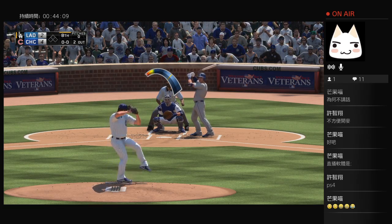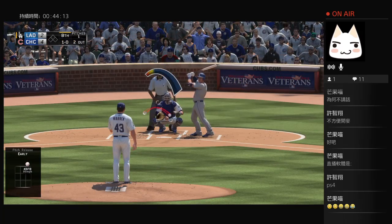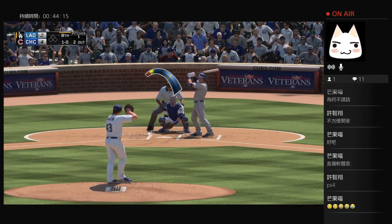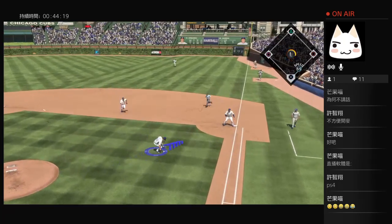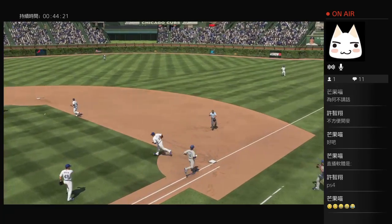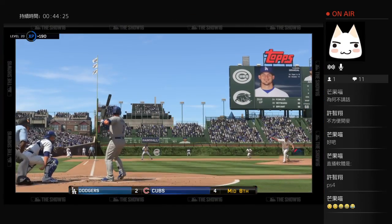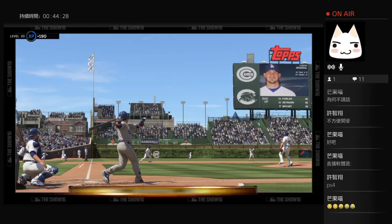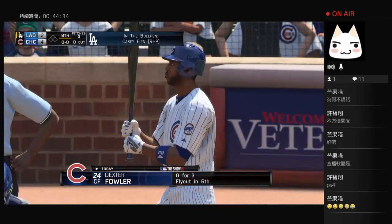Center fielder number 14, Kike Hernandez. Fastball here as he'll take a look at ball 1, 1-0. Broken bat as this ball's hit on the ground. And not too shabby out of the pen. Takes just 2 pitches to get the ground ball, and that ends the inning. The Dodgers do get one back. Adam Liberatore, out of the bullpen now, as he'll take over to start the bottom of the 8th.